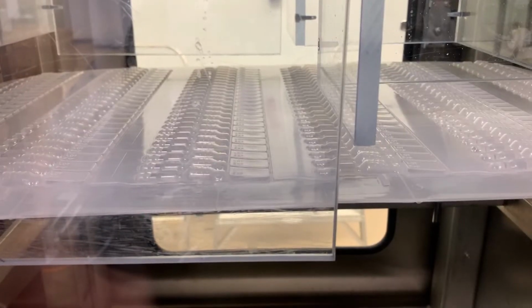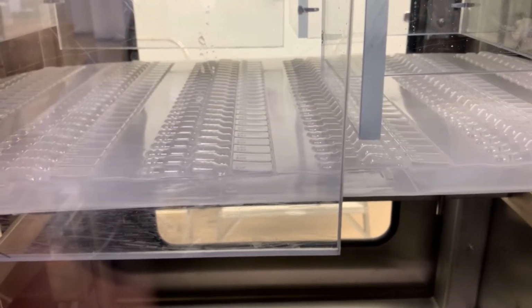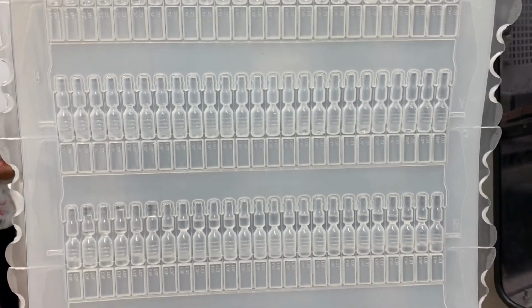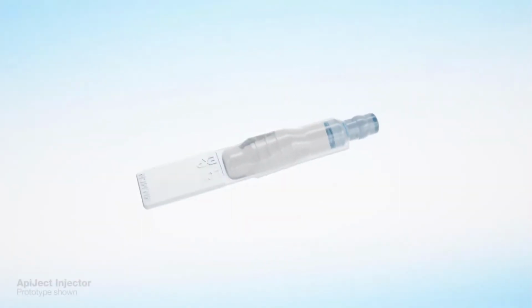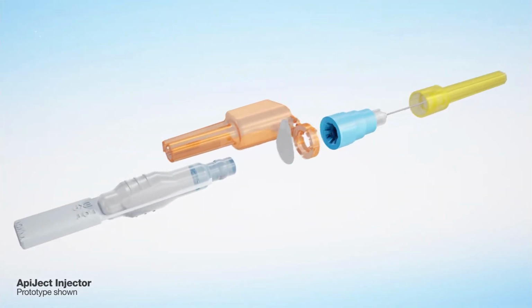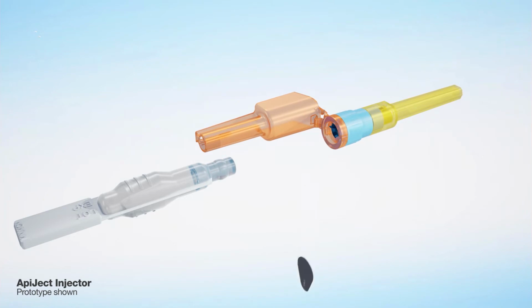Blow-fill seal is an efficient, flexible, cost-effective way to fill and finish sterile liquids at any scale. And ApiJect technology can help unlock the sizable potential of BFS to better deliver your drug product to patients around the world.